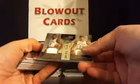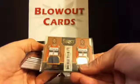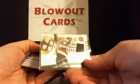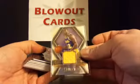We'll go with these. Dual jersey of Tyreke Evans and Anthony Davis for the Pelicans. Bronze dual jersey, John Wall, Bradley Beal, 34 of 49 for the Wizards. Have a Clyde Drexler single color jersey, but that's the 149, yeah. Okay, Magic Johnson relic, 14 of 75 for the Lakers. Hit a DeMarcus Cousins purple, 71 of 99 for the Kings.